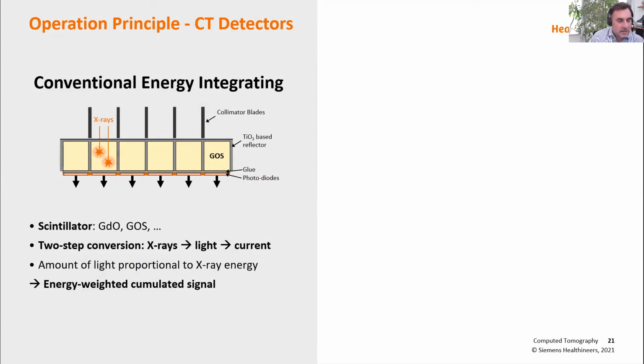It's a very robust technology, very good, very reliable, very dose efficient. However, two disadvantages: mainly, you lose the energy information of your X-rays in this two-step conversion process. That's the one disadvantage. The second disadvantage is that you need these septa in between your scintillator pixels, and that prevents you basically from going to higher resolution in your CT detector, because increasing the number of septa, increasing the number of pixels would significantly reduce the dose efficiency of the detector.